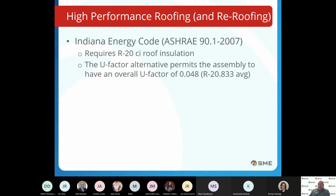So I want to move on to something a little bit different. This is when you don't have the option to do a PMR, but you oftentimes are stuck with tapered insulation. Now, here in Indiana, we have some very old energy codes. This is back from 2007 ASHRAE 90.1, and our code here says that you need a minimum of R-20 of continuous roof insulation everywhere. So it doesn't matter about slope, you have to have basically 4 inches of polyiso everywhere.